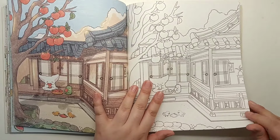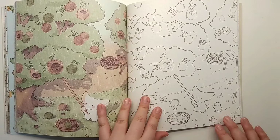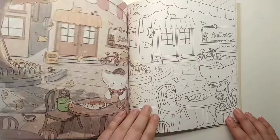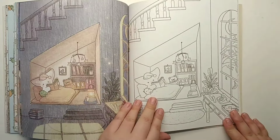And this paper is slightly thick. It's not very textured. I don't know if you'll be able to see, but on the page itself it has a printed texture on it, which is a bit different. I wonder what it would be like to colour on it. I'm sure it will cover up pretty easily with pencils.